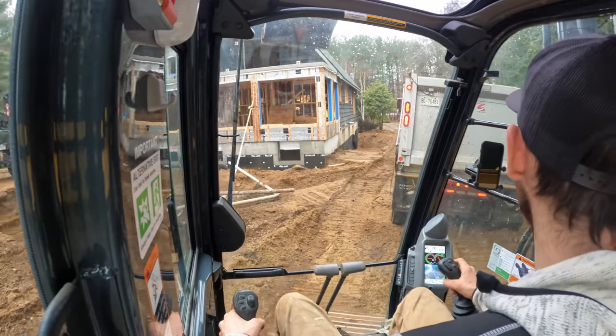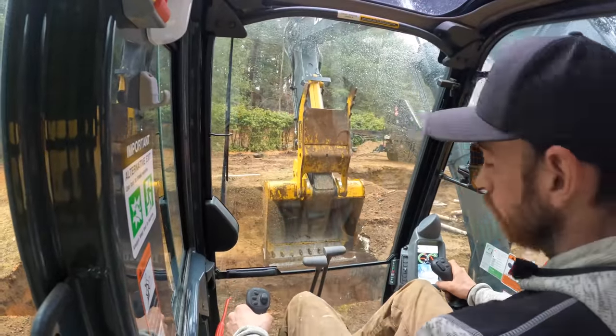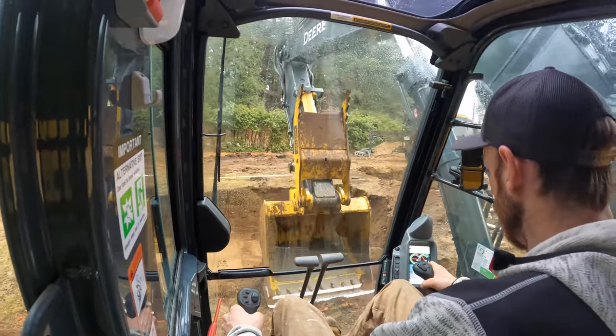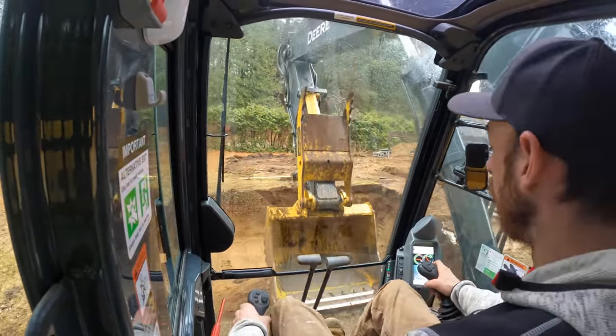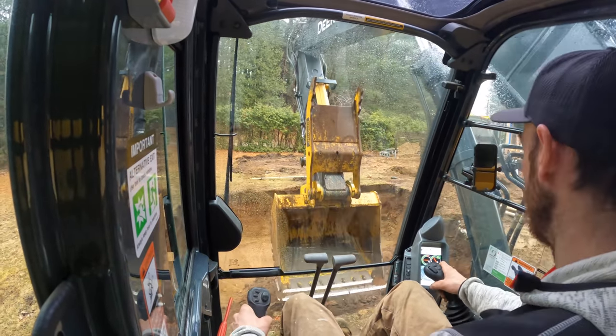To fill in a truck so fast. I constantly track the wrong way in this machine because I'm used to having the blade to tell me which way to go.